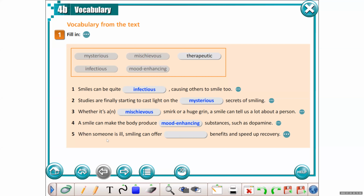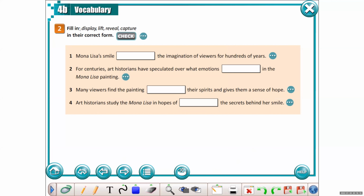When someone is ill, smiling can offer therapeutic benefits and speed up recovery. That's right. Okay. Exercise 2: filling the gaps with display, lift, reveal, and capture in their correct forms.